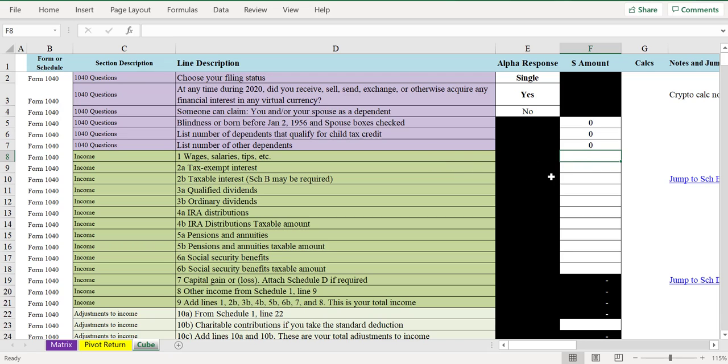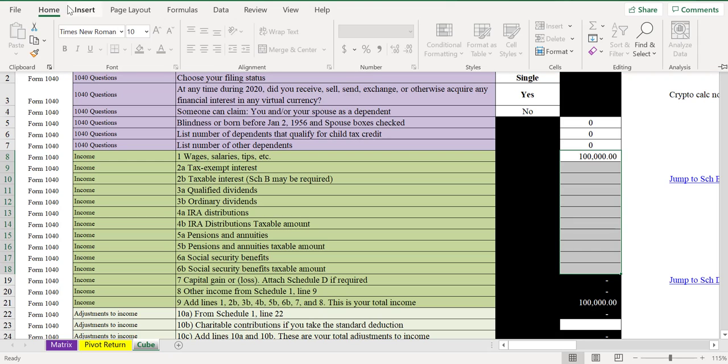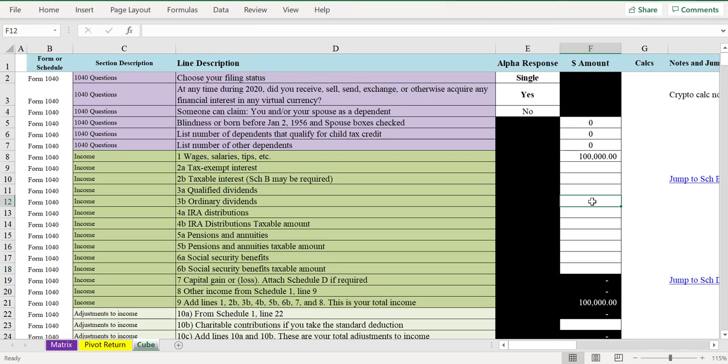Wages, salaries, and tips. Let's say that I made 6 figures in W-2 wages this year, $100,000. So you made $100,000. These can all be rounded to the dollar, so I'll fix that. There's a lot of things we're going to do to make this better. We're going to unprotect first. Now we're going to leave it the way it is. Tax exempt interest, dividends, all kinds of stuff here.